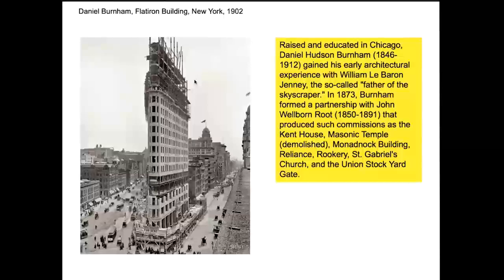Daniel Burnham, who was born in 1846, was a Chicago architect who trained with William LeBaron Jenney, the architect or engineer of skyscrapers. Burnham had supervised the construction of the World's Fair in 1893 in Chicago and would later devise the Plan of Chicago, considered to be the first comprehensive planning document in American history.